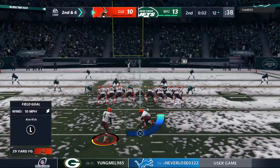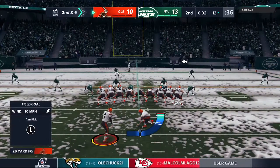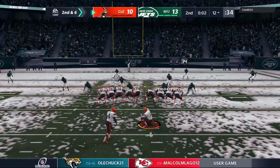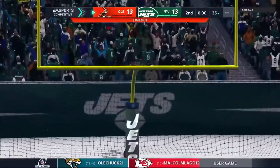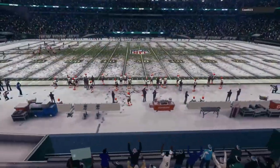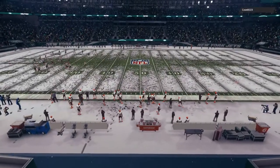So with two ticks left here in the half, on is the field goal unit. A 29-yard attempt. Seibert's kick is good. So it's on to halftime in this AFC divisional round matchup.